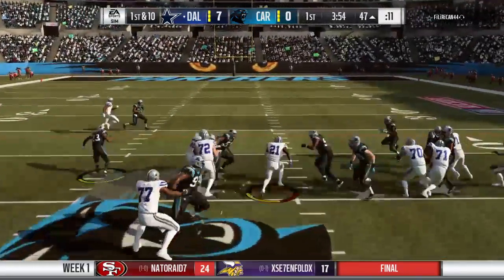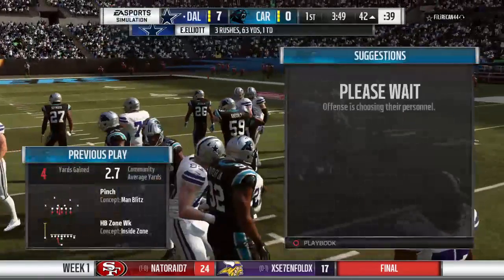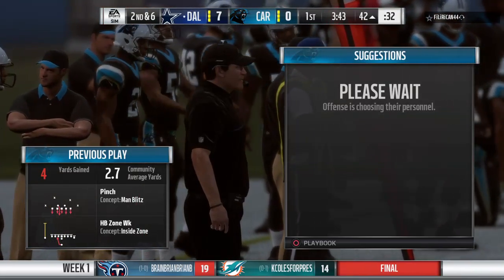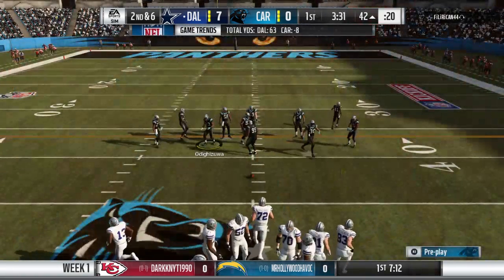A 1st down carry by Elliott, and able to push his way forward here for a good little gain. Tackle made by Thomas Davis. I call that play a success. A nice inside run sets up a very manageable 2nd down. A very solid gain on that play.